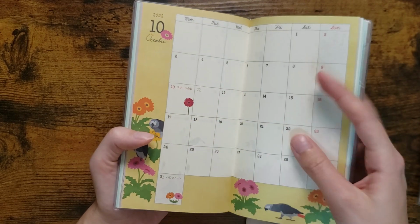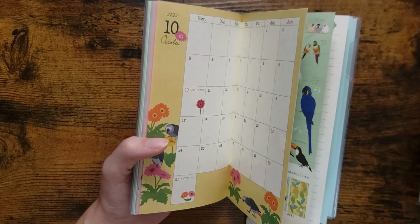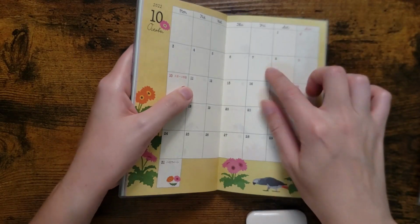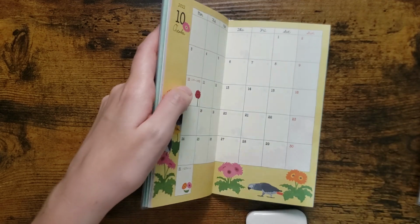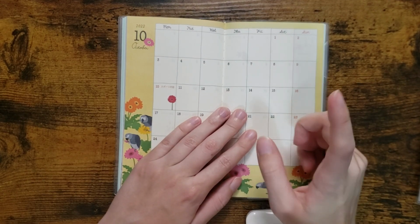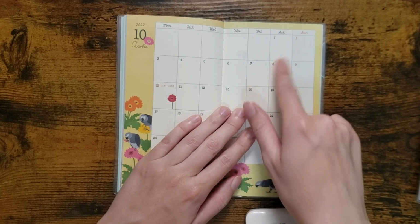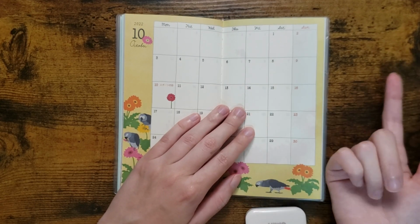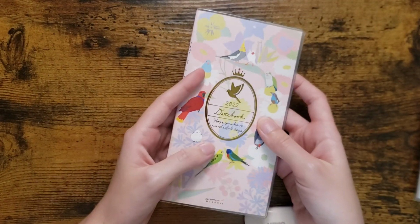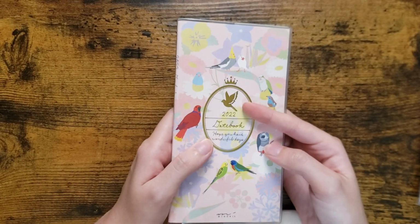So I think I'm going to use it to track in my monthlies the same way that I do in this one, which is, again, just one thing about each day. But I also track my period in here, I track what days I exercise, and I also have a notation system for what days I work on my book. So it's just useful to have, and it's really cute.